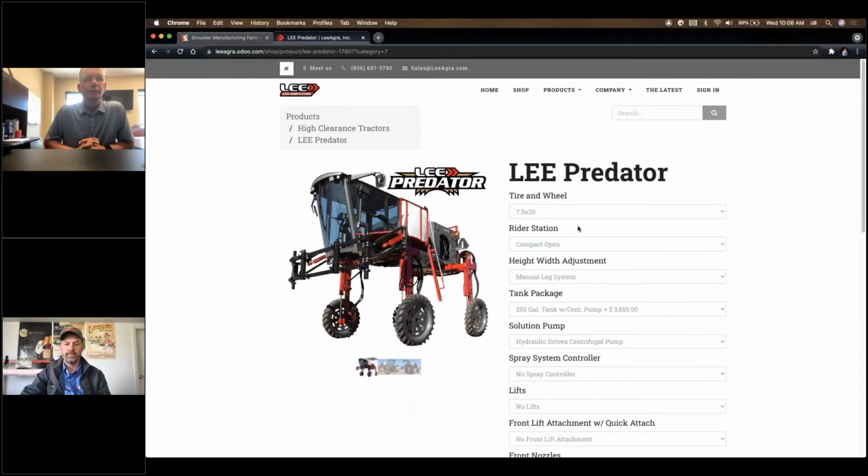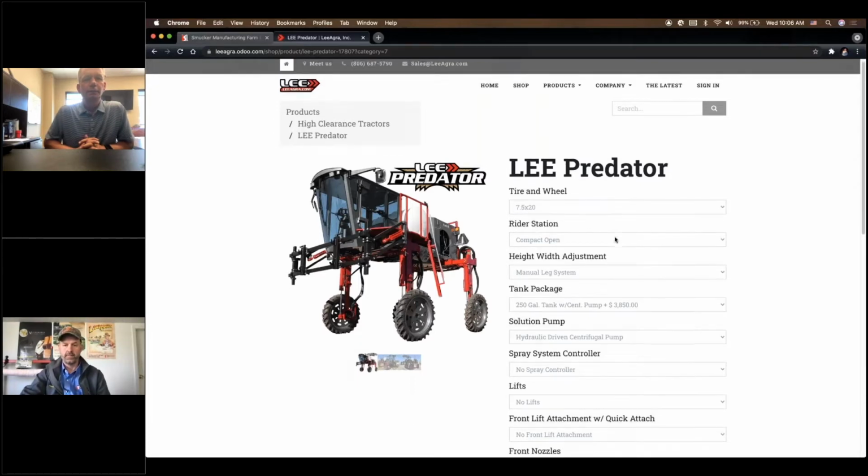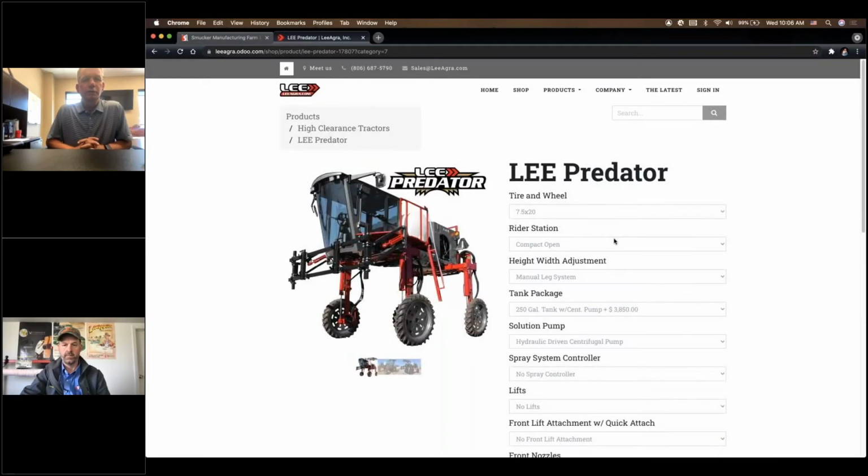And then it's going to pop up this configuration page. Let's start right here at the top with the different tire and wheel sizes that are available. If you'll click on that, let's go ahead and click a 7.230. That is the most popular option right now for the Lee Predator. You can put a 9.532 as you saw in the option.